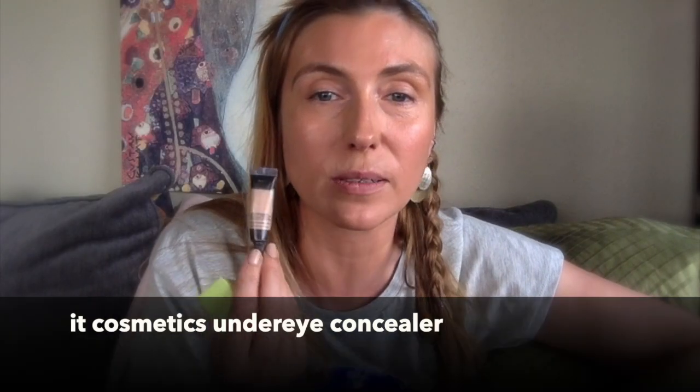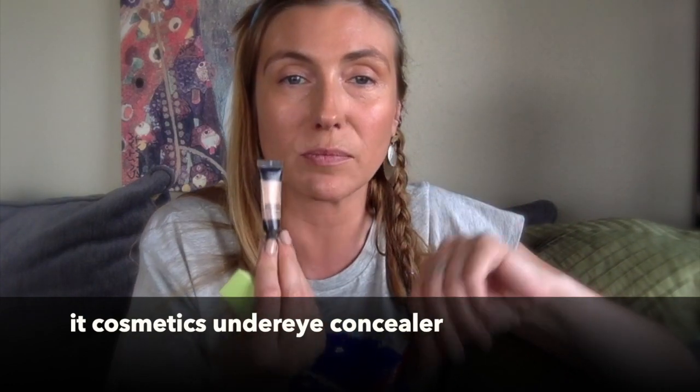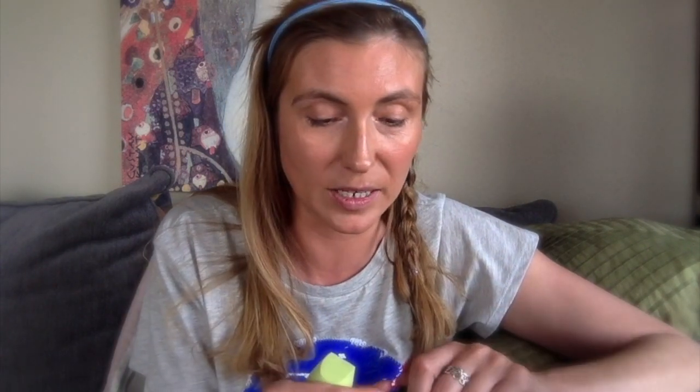Oh, by the way, I'm going to use with it my little concealer. It's rubbed off. My IT Cosmetics eye cream that I just love. It's pretty thick, and I think the sponge will do a good job with not laying it on too thick.